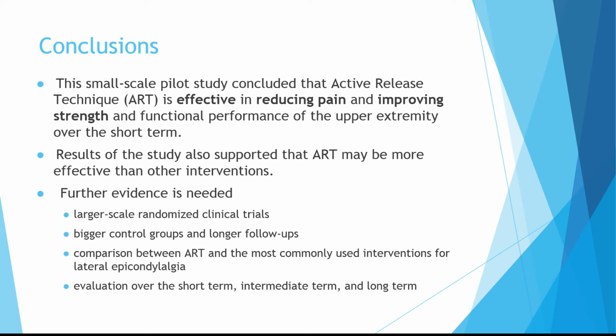In conclusion, this small-scale pilot study concluded that active release technique is effective in reducing pain and improving strength and functional performance of the upper extremity over the short term. Results of the study also supported that ART may be more effective than other interventions. Further evidence is needed in larger scale randomized controlled clinical trials, with bigger control groups and longer follow-ups, using comparison between ART and the most commonly used interventions for tennis elbow, and evaluation over the short term, intermediate term, and long term.